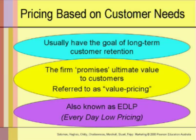Next, the textbook suggests strategies based on customer needs should focus on building long-term customer loyalty. One way to achieve this is by using value pricing, or everyday low pricing. This would mean that the firm should implement a consistent level of pricing, rather than higher prices in conjunction with frequent discounting.